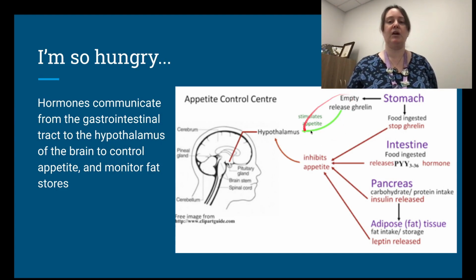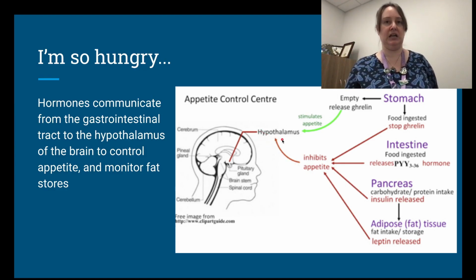Then we need to stop the ghrelin from leaving the stomach. When the food gets ingested, it stops ghrelin production. But also the intestine releases a hormone, and the pancreas releases insulin. And again, with fat storage, leptin is released. These four things come together with their powers combined and tell the hypothalamus that you don't need to eat anymore. So it takes one hormone to tell the hypothalamus you're hungry, and four to tell it you're not. Wow.